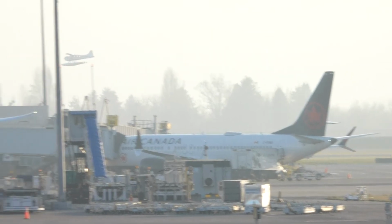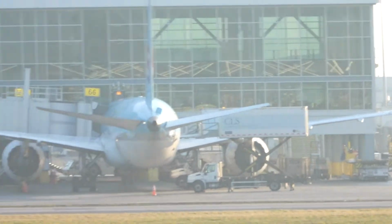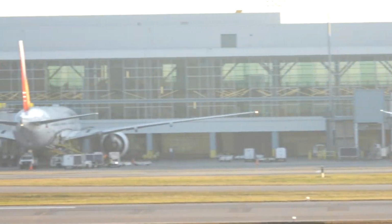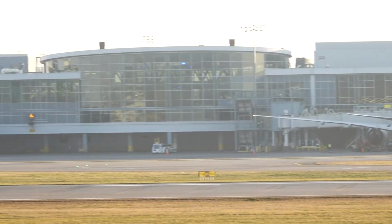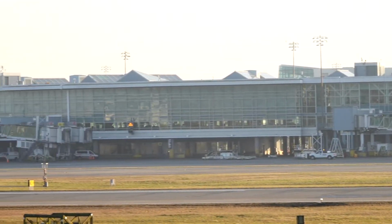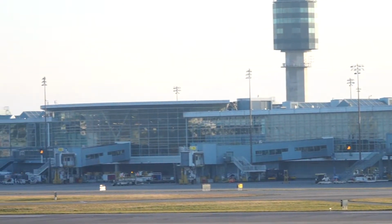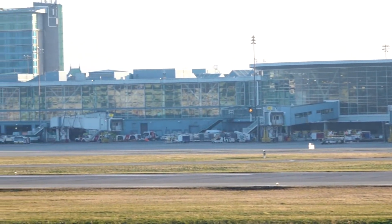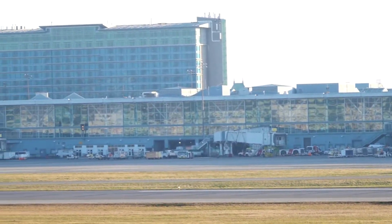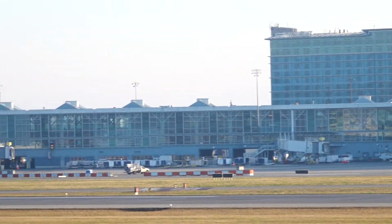Oh, there's a float plane. There's a Beaver. Oh, darn, we kind of lost him there. But yeah, I'll give you guys a little bit of a tour of the airfield while we're waiting for our Qantas. So this is the international departure gates on the north end of the field here at YVR. As I said, I'm just giving you guys a little look-see. And there's the Fairmont Hotel.